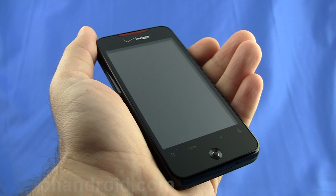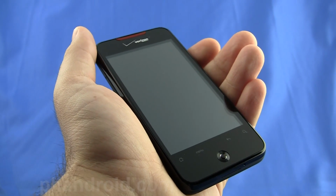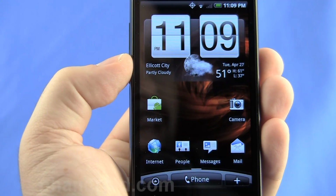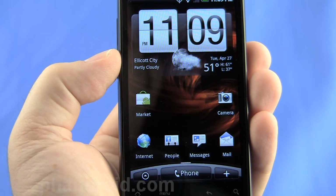Hey, it's Rob Jackson with Fandroid.com, and I'm here with the HTC Incredible. So we're going to go over all the specs real quick and then dive into the hardware and give our impressions about that. First of all, we've got a 3.7-inch capacitive AMOLED touchscreen with 800 by 480 WVGA resolution.